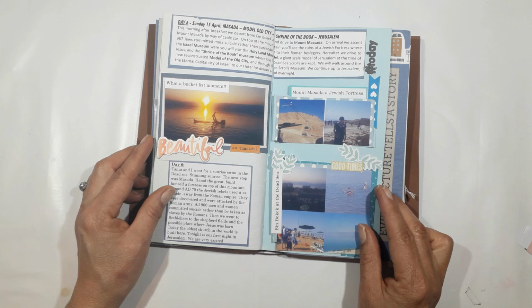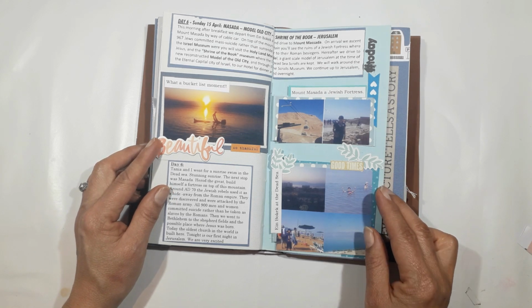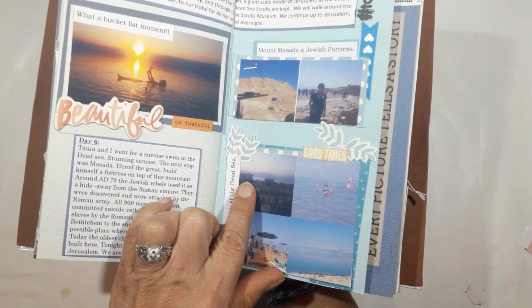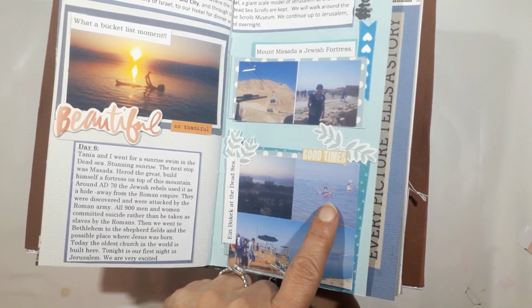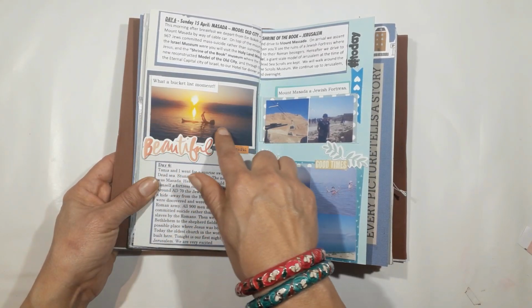This is in the Dead Sea, which was lovely. We went to a beautiful, very fancy hotel. That was the view. I think that was one of the hotels, and that's us floating on the Dead Sea. It's a fantastic experience, and I love this photo.